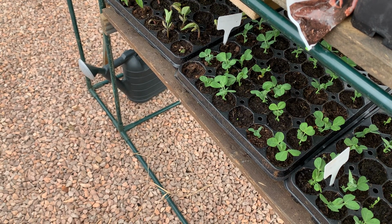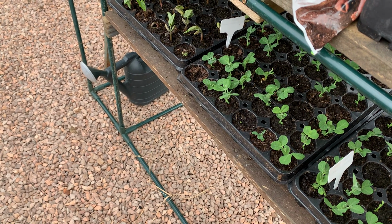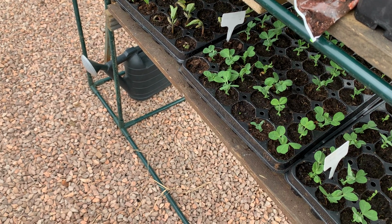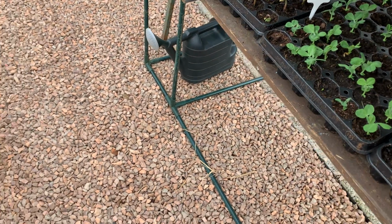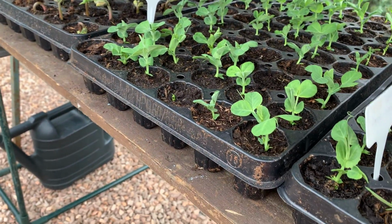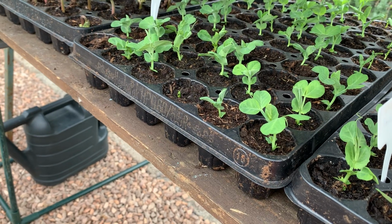I've got other ones growing now, re-sown some peppers, so I don't know if they'll be ready in time, but aye. And underneath here we have the peas. The peas are, well, they're all through, pretty much all through.